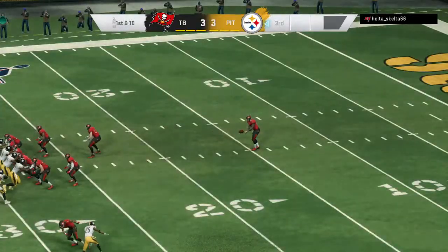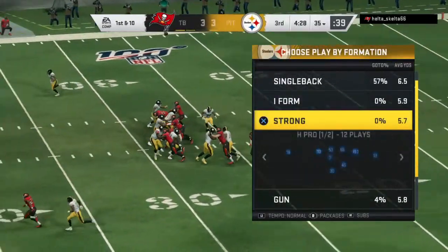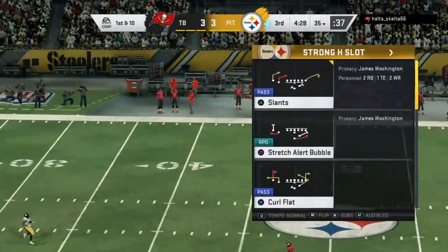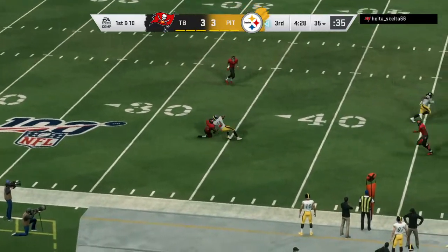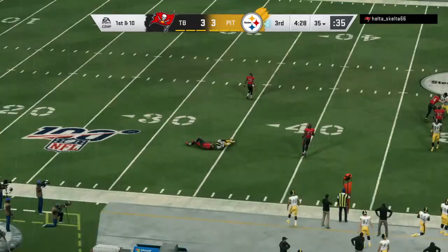33 yards is the distance on the punt there. And the Steelers will go on offense here, 1st and 10 at their own 35-yard line.